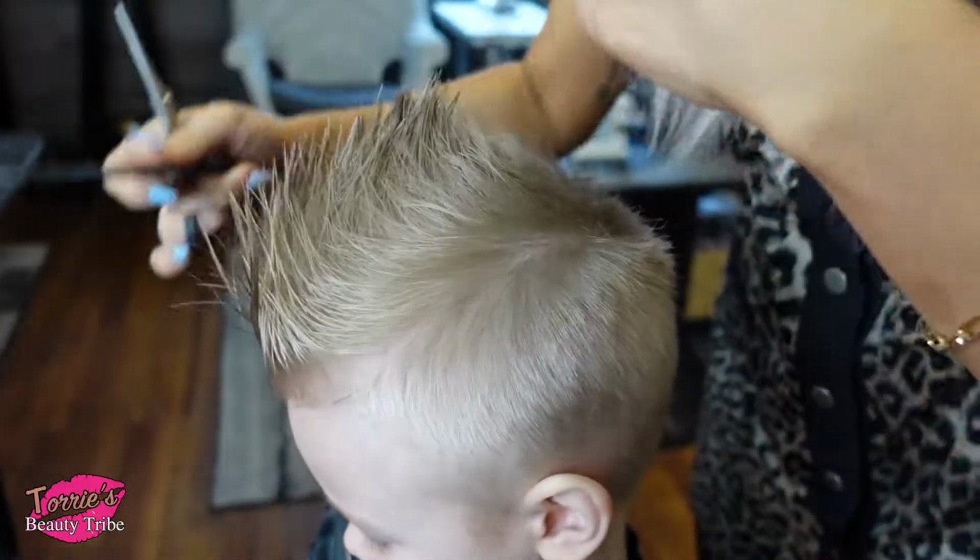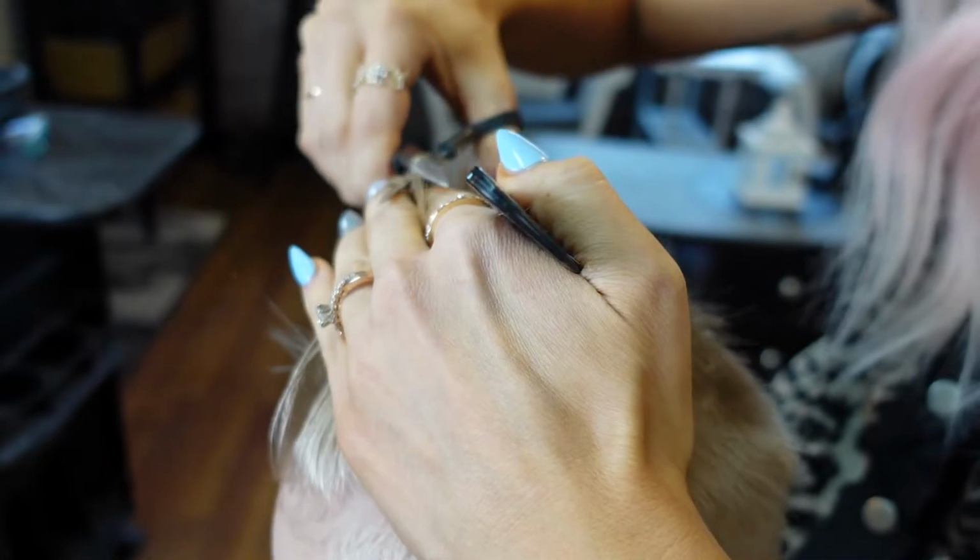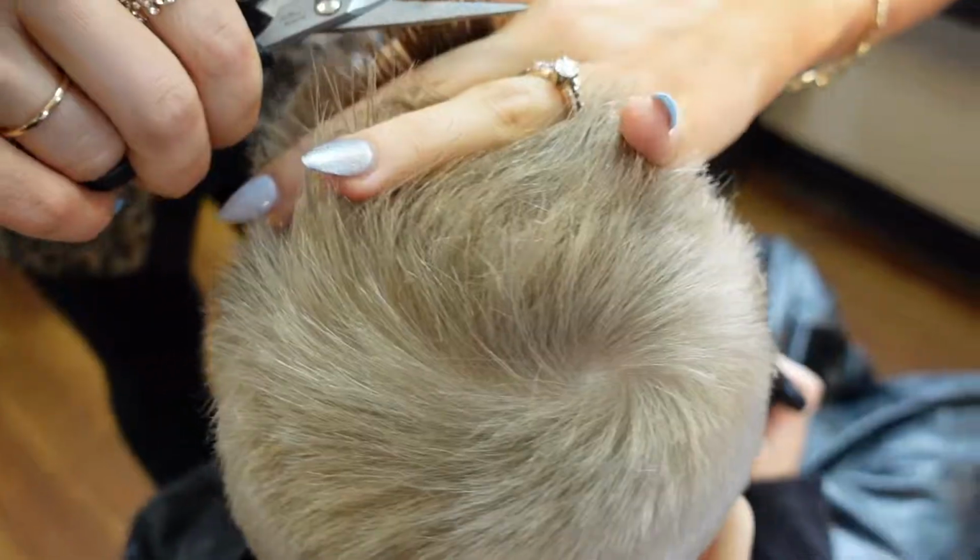And I'm over directing it back just because I want it to be a little bit longer in the front. So by over directing it, once it comes forward, it'll go short to long.